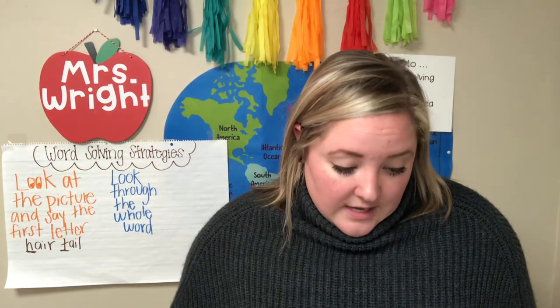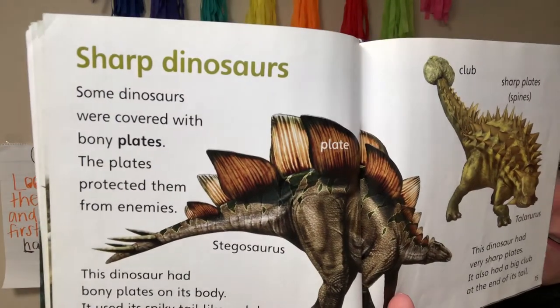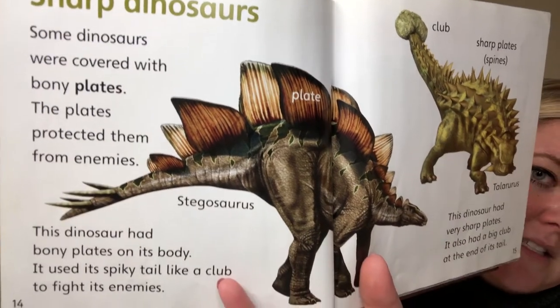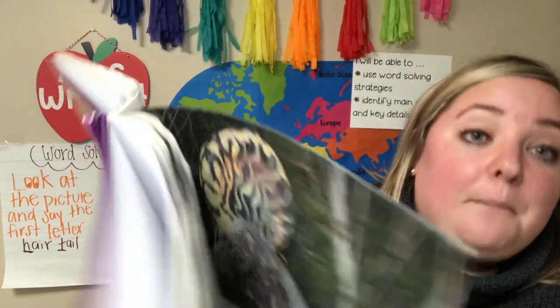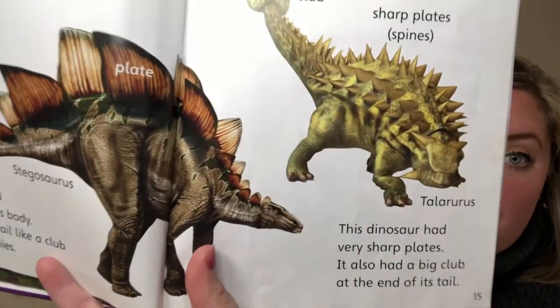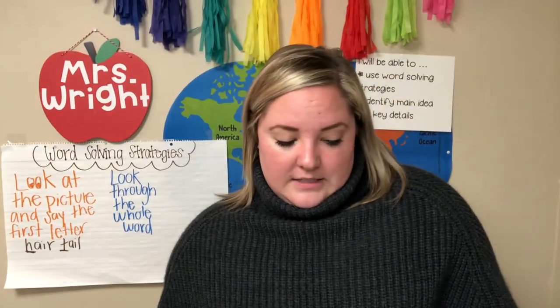Sharp dinosaurs. Some dinosaurs were covered with bony plates. The plates protected them from enemies. The dinosaurs had body plates on its body. Had bony plates on its body. It used its spiky tail like a club to fight its enemies. Yikes. This dinosaur had very sharp plates. It also had a big club at the end of its tail. Yikes.